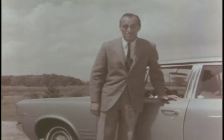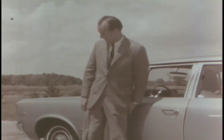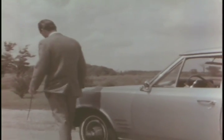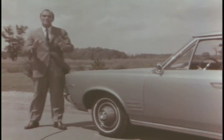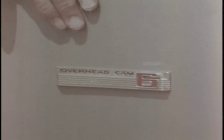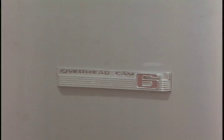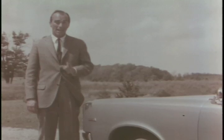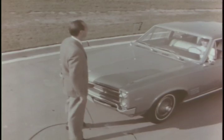You know how you always save the best for last? Well, that's just what I've done. Now I'm going to show you one of the most exciting things that's happened to the Tempest line in years. See this? This emblem and what it stands for is going to be the talk of the industry and Tempest customers. Donna, start her up, will you?